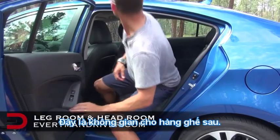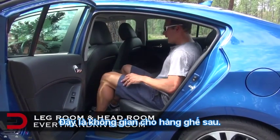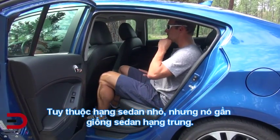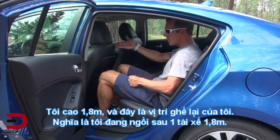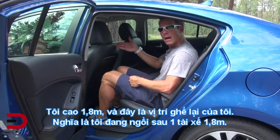Here's your legroom and headroom in the back of the Kia Forte. You know, this is a compact sedan. It kind of feels like it could be a midsize. I'm 5'11". Here's my driver's position. So if I'm sitting behind someone who's 5'11", I'm comfortable.